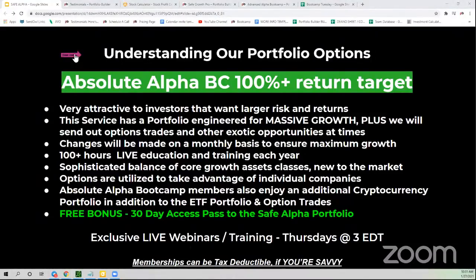So understanding our portfolio options, we have the Absolute Alpha Bootcamp. This is targeting 100% annualized return. So our most aggressive strategy, obviously. It's very attractive to investors that want larger risk and returns. This service has a portfolio engineered for massive growth. Plus, we will send out option trades from time to time. And last year, guys, we only did 6. They did really well for their performance, but we only did 6.